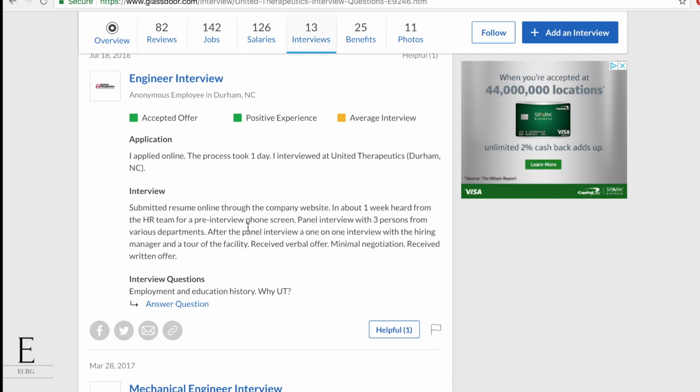So, all right. Applied online. The process took one day. Interviewed in Durham. Submitted the resume online through the company website. In about a week, heard from the HR team for a pre-interview phone screen. Then they had a panel interview, looks like face-to-face, with three persons from various departments. After the panel interview, a one-on-one interview with the hiring manager and a tour of the facility. Then they received a verbal offer. Minimal negotiation. Then they received the written offer. Okay, very smooth, very simple. So what else we got?